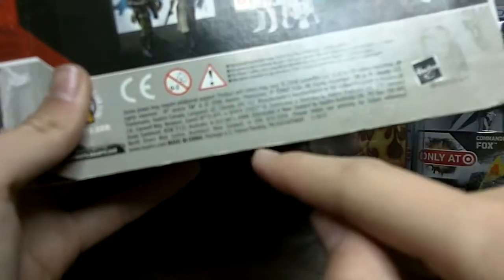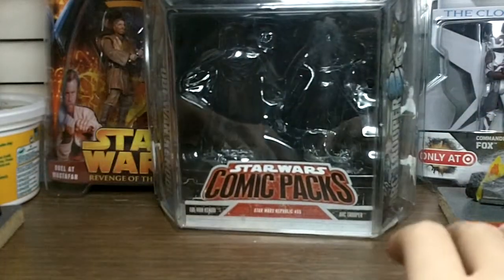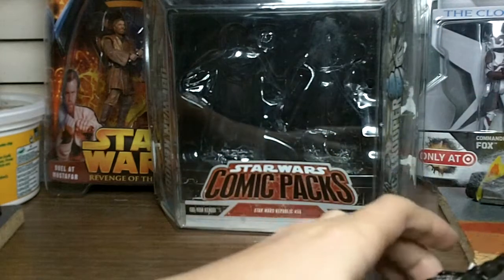So, yeah, and you could tell this is a pretty old box, because it says down here, copyright 2006, Lucasfilm Limited. So this did come out in 2007. So yeah, I'm going to get on to the figures.